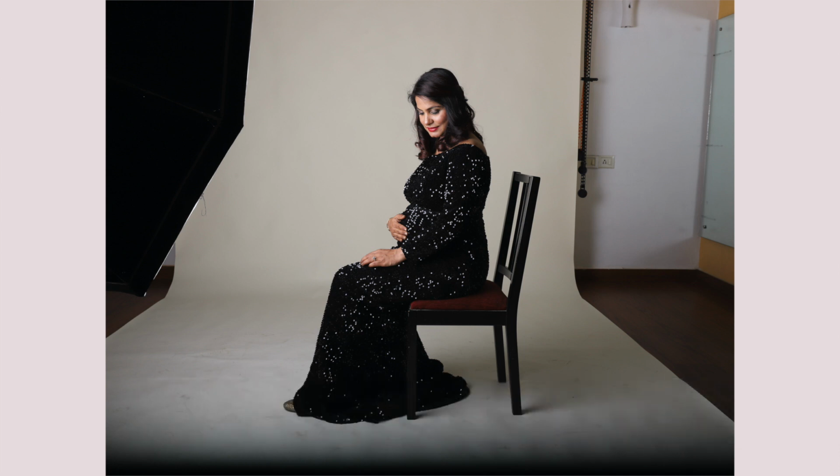So in this image, the lighting is, for example, falling on her face. It was towards my left. And I wanted to capture her strength and her affection for the baby in the same image. And that's what we created in this.